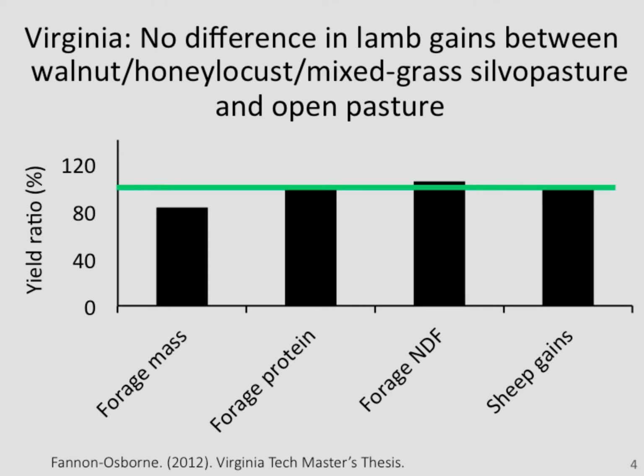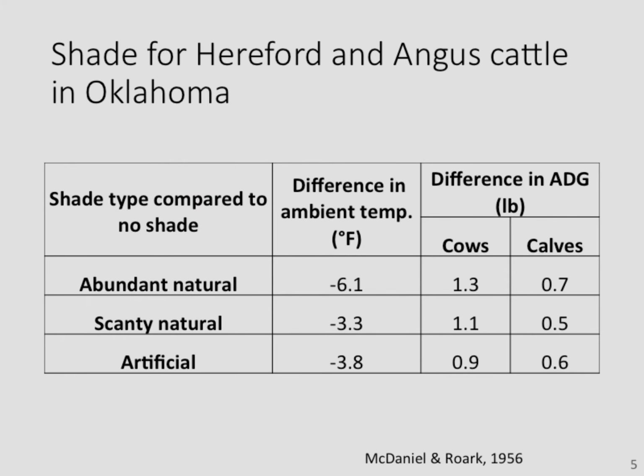What we've focused on is perhaps the benefits to animal comfort and the cooler temperatures within the trees. So what's the impact of cooler temperatures on animal performance in an extensive setting? I think we know pretty well what would happen in a dairy or a confinement operation, but what happens in an extensive pasture situation?